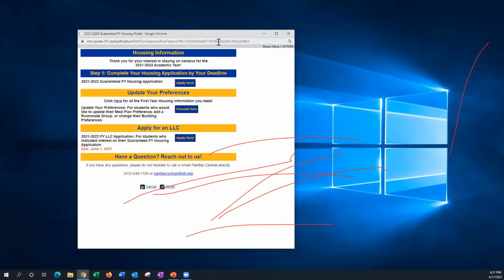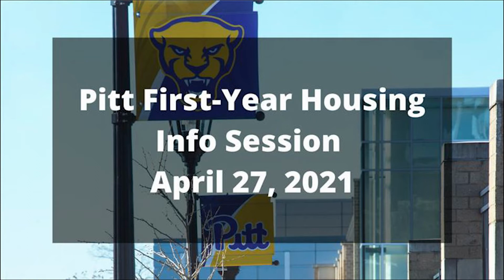As stated before, we do send reminder emails out. So if you indicated interest in an LLC, but you haven't completed your application, we will send an email saying, hey, don't forget, we see that you indicated interest, but you don't have a completed application. You do need to do this to be able to actually be a part of the LLC. So make sure that you are checking your email.